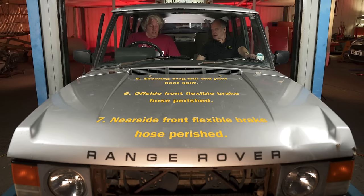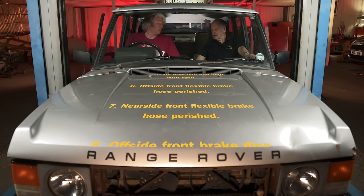So number six is the offside front flexible brake hose is perished, which we kind of knew about a little bit, I guess. Number seven is the nearside front flexible brake hose is perished. So we obviously have problems with our brake fluid. To be honest, bear in mind this has got a suspension lift on it. Changing the brake hoses was something that I had intended doing years ago, but never got round to it. So I wouldn't mind changing them.